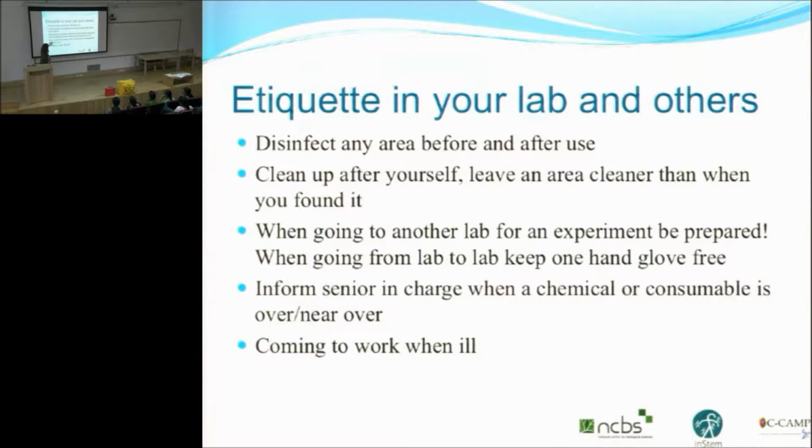Okay? Inform a lab senior when you run out of chemicals or consumables in the lab, and don't come to work sick unless you're going to the medical center and going straight home.